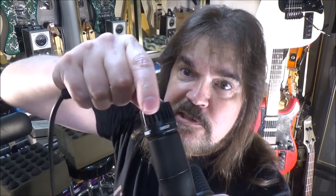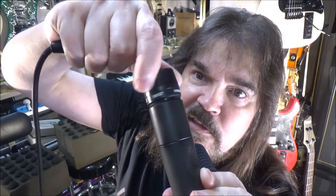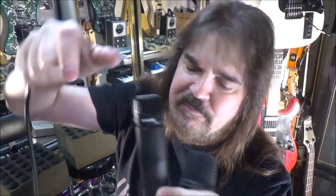Lots of fake ones coming in from China. 58s, 57s. If you can do this with a 57, chances are it's good. The fake ones, they don't turn. Okay, just a little bit of information. Okay, 57 to the 478.